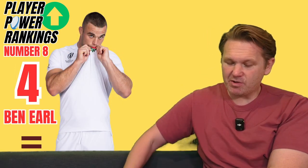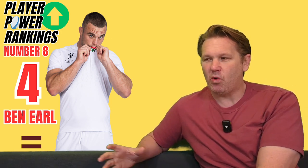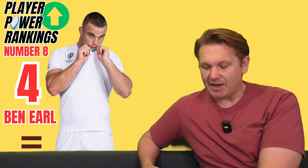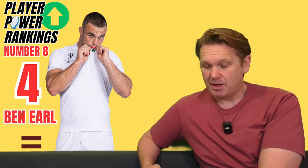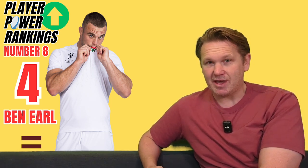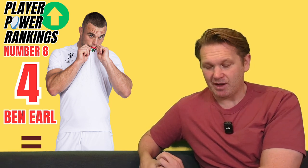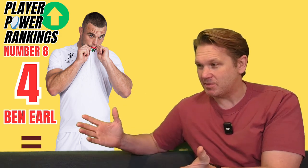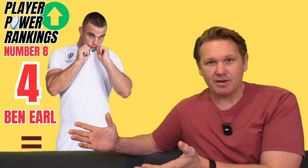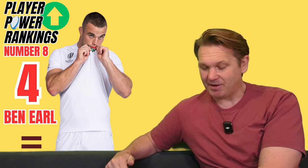Ben Earl, he's a little bit like Quacker Smith in just being all action, but for England he has been their best player during and since the Rugby World Cup. He is just a key man, and to think Eddie Jones never used to use him for England, despite fans like myself watching him week in, week out in the Premiership saying, how can you not pick this guy? He's unreal. There's quite a few people I've said that about in the past.